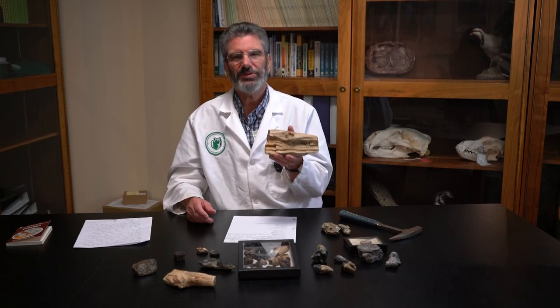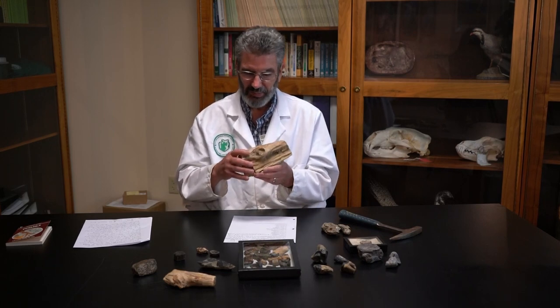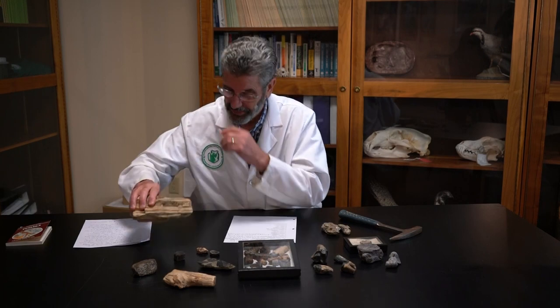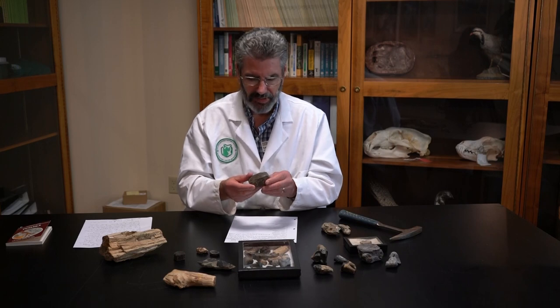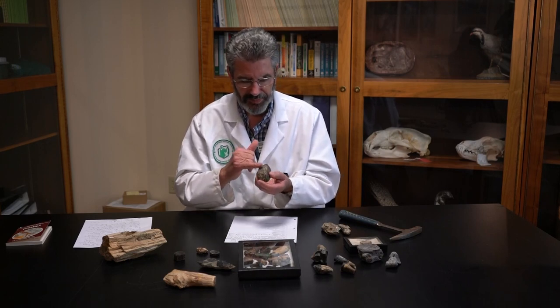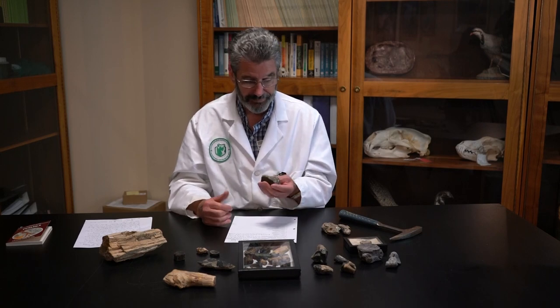These guys actually did lose their needles every year. They were a deciduous conifer. It's a non-evergreen evergreen. That's kind of weird to think about. And this last little thing looks very different than what you normally think of as wood, and that's because it's a fossil palm, part of a palm tree.